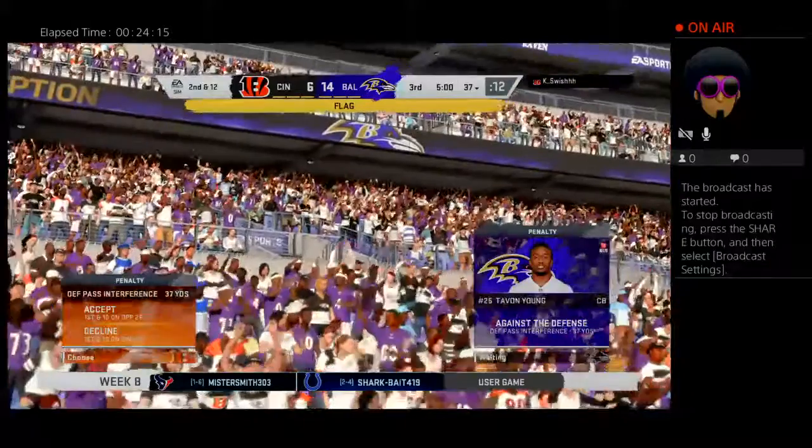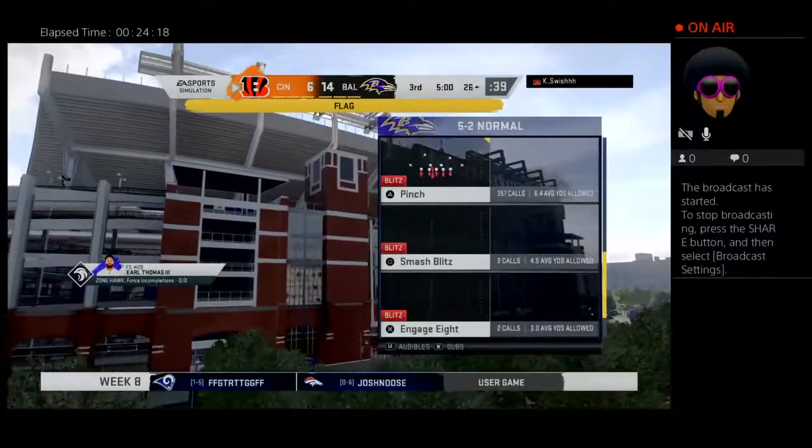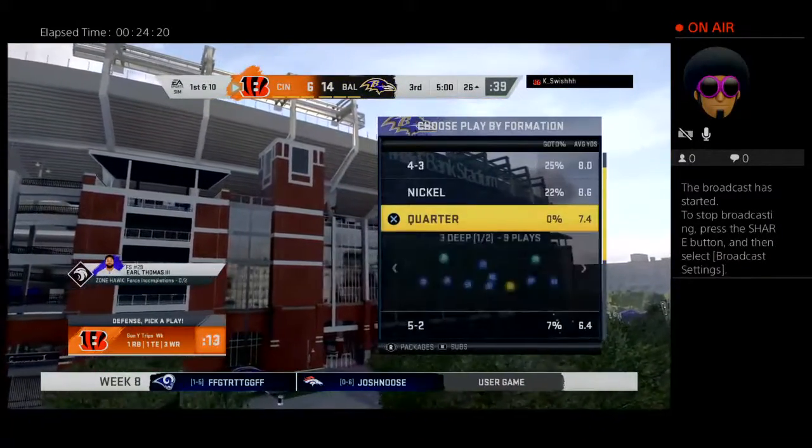Into a double team, and it's intercepted. Picked off by Tony Jefferson. And his guys are going to get the football at the 23-yard line.